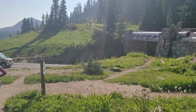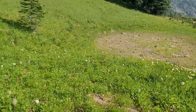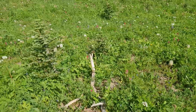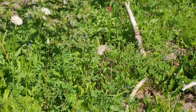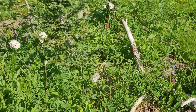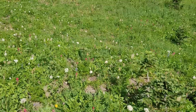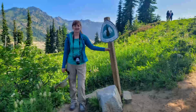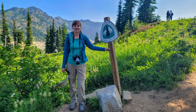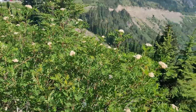We're crossing the road here, and we've got a nice little meadow here that has a good example of, you can see that little fuzzy one there, that's Bistort. And we've got the Pasqueflower, lupine, magenta paintbrush. All right, here's another example of the mountain ash.